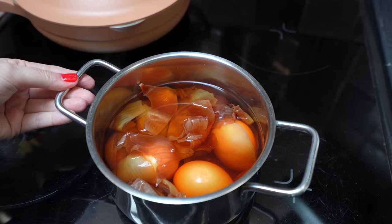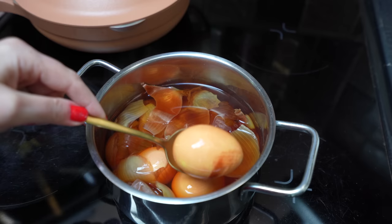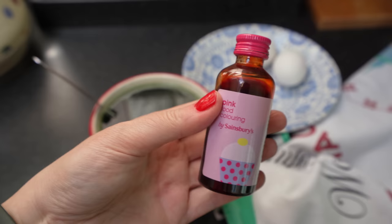Take it off the heat and just put in the eggs. And I think they have been in the water for about 15 minutes. And they look like this. So very natural. But I'm also colouring some eggs using food colouring. I just don't want to film the entire process because we showed it like the two previous years. So this is green food colouring. This is pink food colouring.